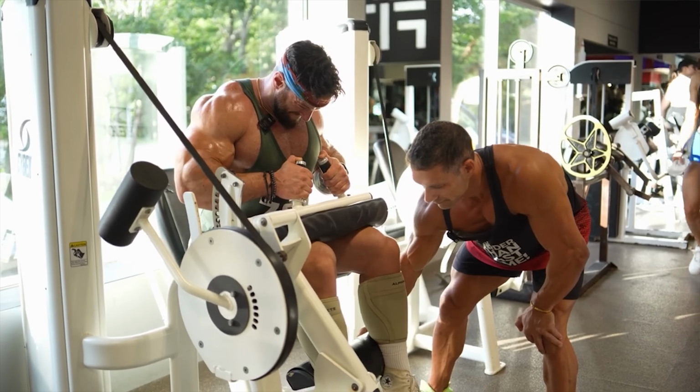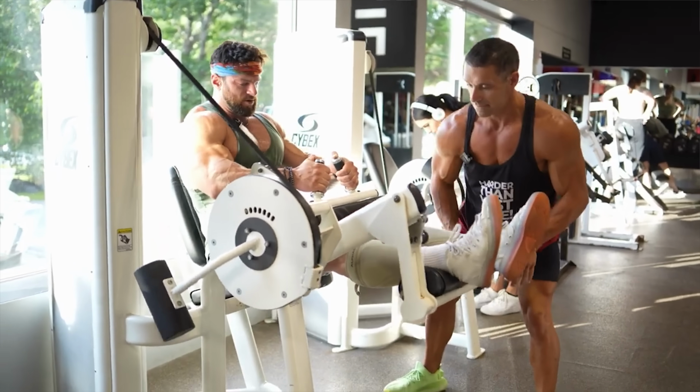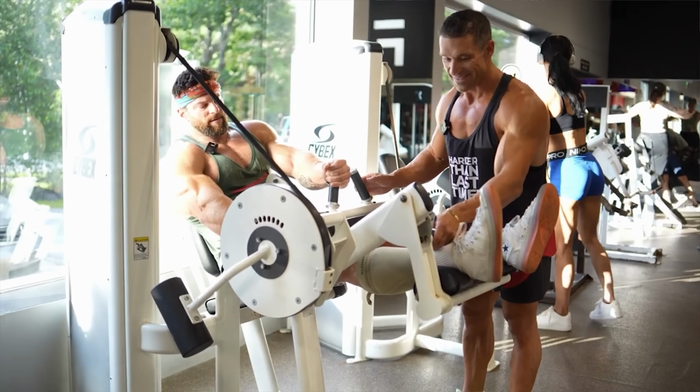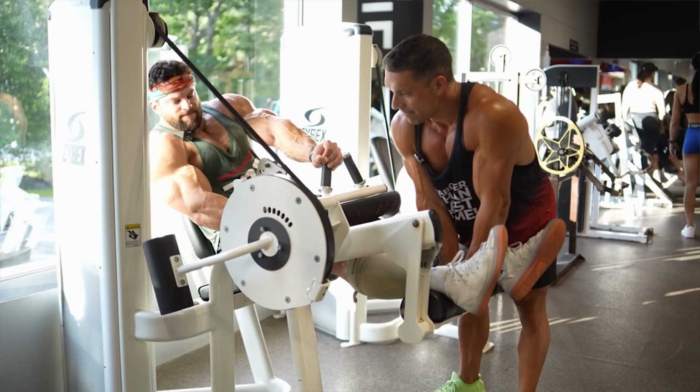I think the seated leg curl, in comparison to the lying down, gives you better development because you're going to be in a stretch position from the start. So you're going to really work the hamstrings at the start of the movement a lot more than lying down. If you had to pick between lying down and seated, I would choose seated. I strongly recommend this exercise.